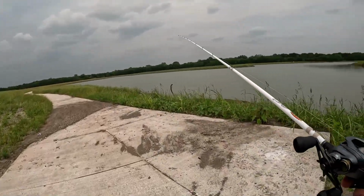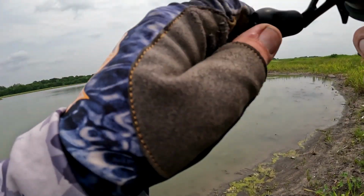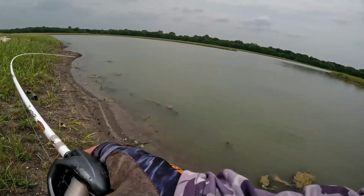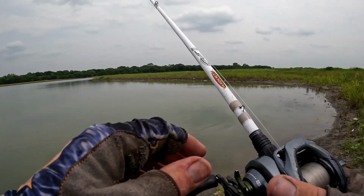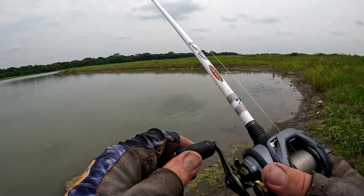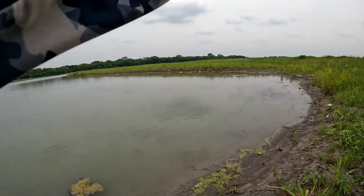I got the shaky head in my hand. Will they eat off the bottom? This is right into a hot spot right over here where I was getting bites. Oh yeah, instantly it got bit. Yeah, it's getting hit. Oh, he dropped it. He dropped it, but it got hit as soon as it went in the water. It fell down and pop, pop, pop, started popping that thing. Which means they'll get it on the fall, but now the question is, will they pick it up off the bottom? Here we go, back in that same spot.